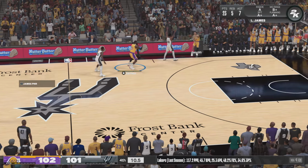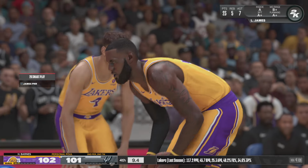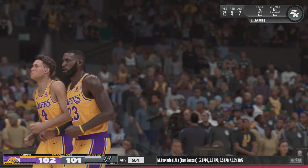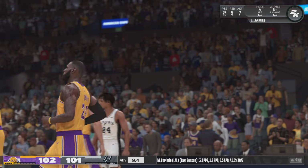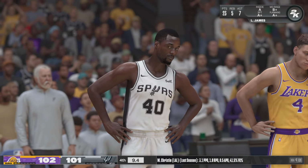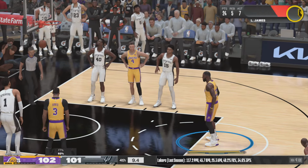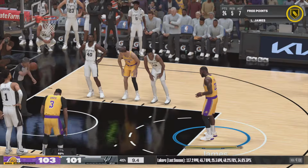Yeah, you know what? Smart foul. You got to try and extend the game. Sure. It's not over. The clock is as much a problem for them as the score is right now, so they got to try to manage it. So the first one drops, and that will put them up by 2.